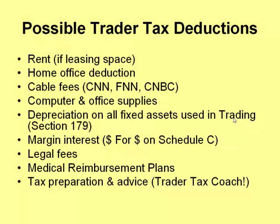Rent if you lease a space, or home office deduction if you don't lease a space. Cable fees, computer and office supplies. You've got depreciation on all fixed assets used in your trading business, Section 179 expenses for monitors and computers, et cetera, et cetera. Margin interest goes dollar for dollar on your Schedule C. Be able to deduct legal fees, medical reimbursement plans, and tax preparation and tax advice, such as with Trader Tax Coach. So there's a world of deductions that opens up for you when you're able to claim Trader Tax status.